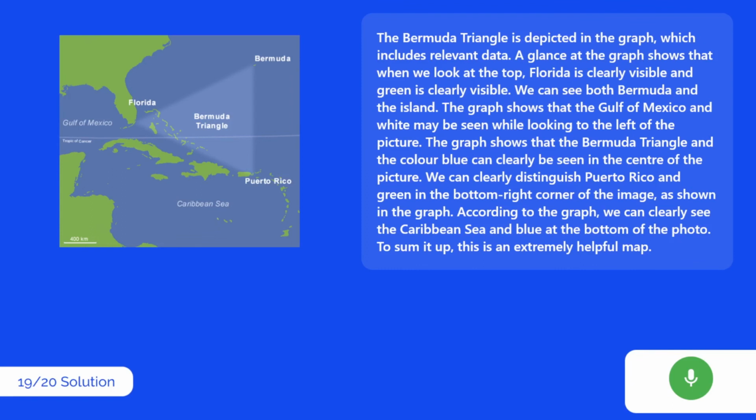The Bermuda Triangle is depicted in the graph, which includes relevant data. A glance at the graph shows that when we look at the top, Florida is clearly visible and green is clearly visible. We can see both Bermuda and the island. The graph shows that the Gulf of Mexico and white may be seen while looking to the left of the picture.